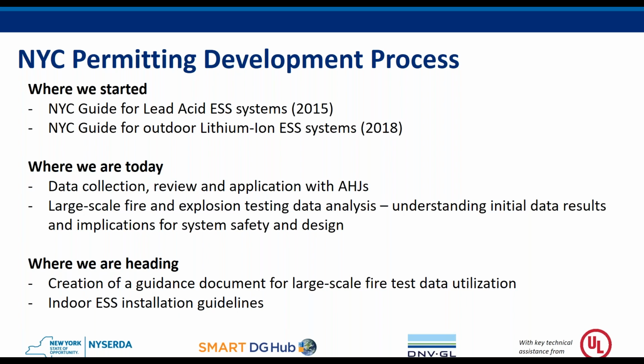And we do have a framework for a working group that Mike will go into a little bit more with numerous SMEs and, of course, the AHJs of DOB and FDNY at the table with their experts as well. Next slide.